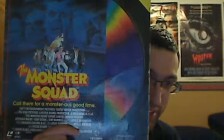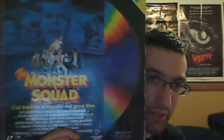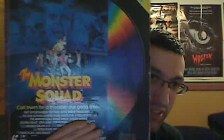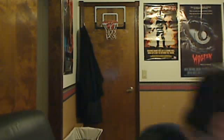This is not in the best of shape, but I didn't care. I made a bid on it because it's one of my all-time favorite movies, The Monster Squad. So, this is the Laserdisc, The Monster Squad. It's not even widescreen, but it's Image Entertainment, so the quality's probably going to be pretty good. But I love this movie. I couldn't complete my Laserdisc collection without getting a copy of this. It's one of my all-time favorite films. I got The Blob on Laserdisc. Might as well have The Monster Squad on Laserdisc as well. So that's The Monster Squad.